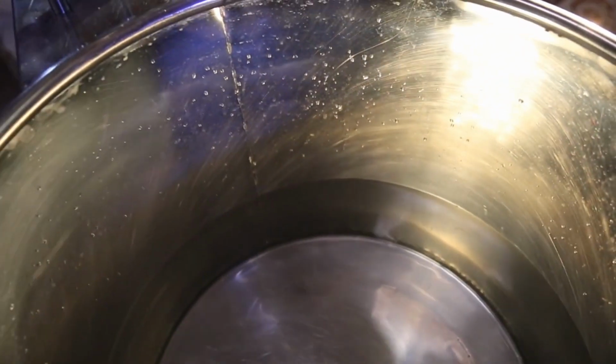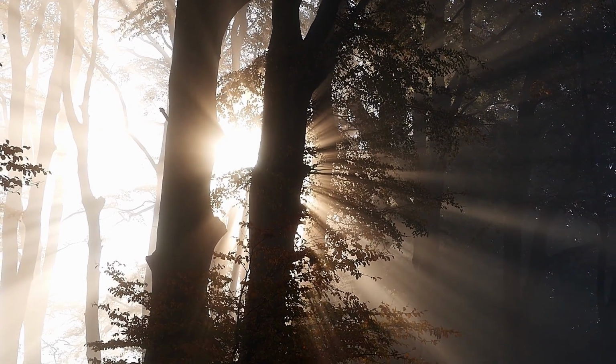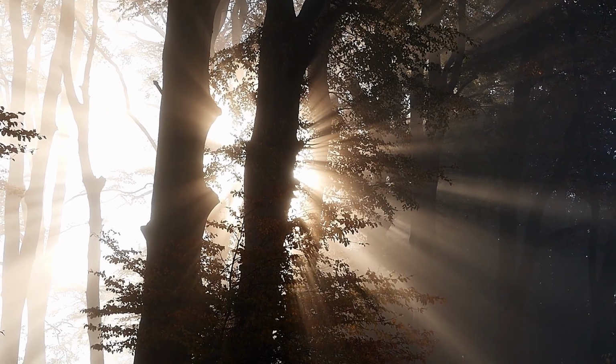What makes the Lycurgus Cup so extraordinary is its unique ability to change color depending on the lighting conditions. When viewed in natural light, the cup appears green, but when illuminated from behind, it turns a vibrant red color. This incredible effect is achieved through a combination of the cup's unique glass composition and its intricate design.